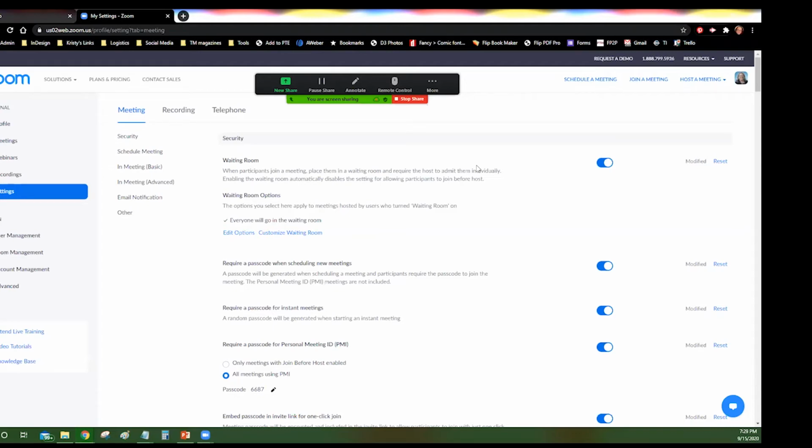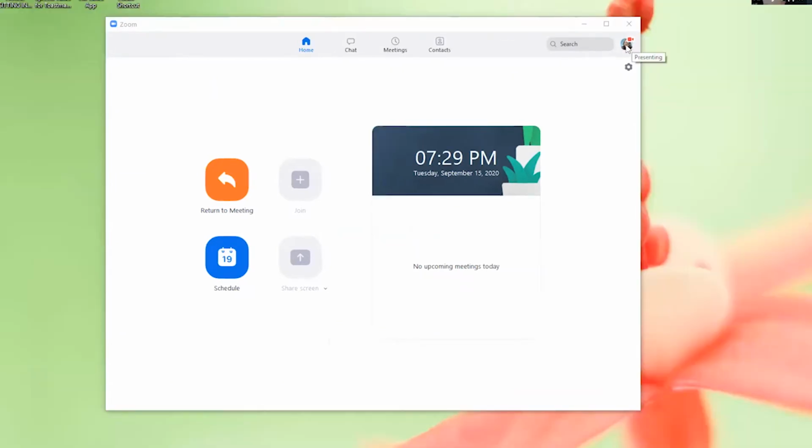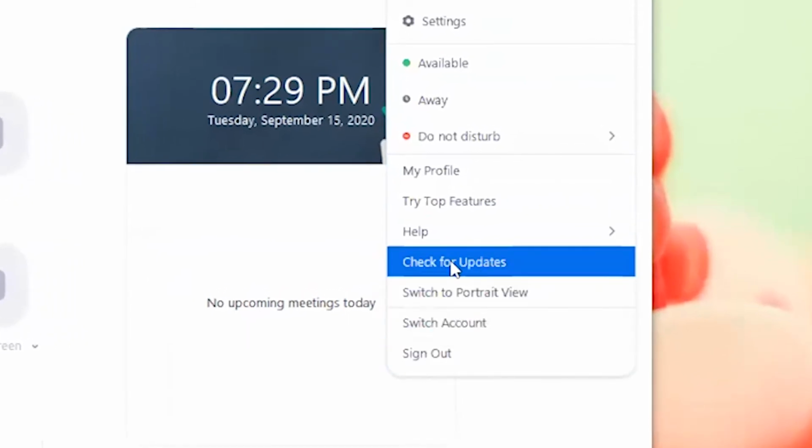And how do we know that we've got the latest Zoom app? Excellent question. I'm going to open it back up again. Okay, so I'm going to click on your profile picture, which is right above your settings button. And then down here, four from the bottom is check for updates. If you click on that, it'll check for updates. And if you're not using the most current client, then it will tell you, and it will say, do you want to install the update?